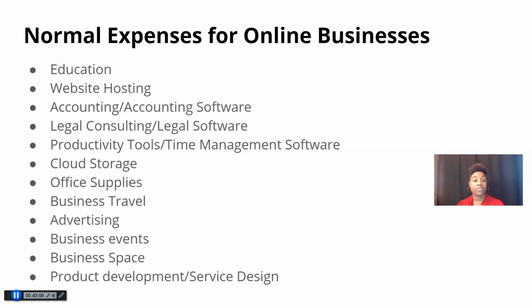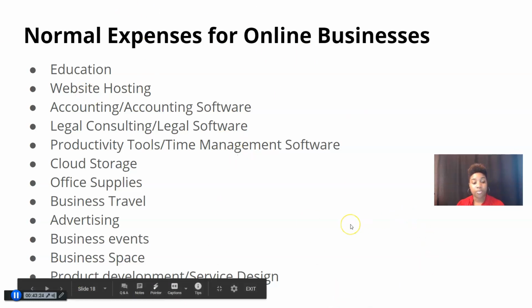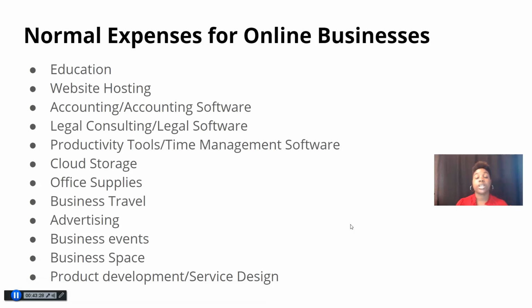You could also be paying for your own product to be developed, and maybe you're paying manufacturers to get it developed. You might be paying for 3D models of your product. There's so many ways that these can be higher or lower. Another with product development, maybe you're doing online courses and it takes you a decent amount of time to develop the material. That is labor costs, because at the end of the day, you're not free. You have to pay your bills, so it costs something. So you have product development, service design. Maybe you're delivering a service online. It takes time to get everything that's required to deliver that service. So all of these are normal expenses for online business.